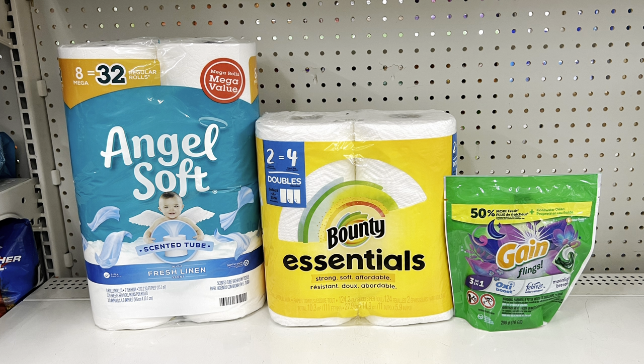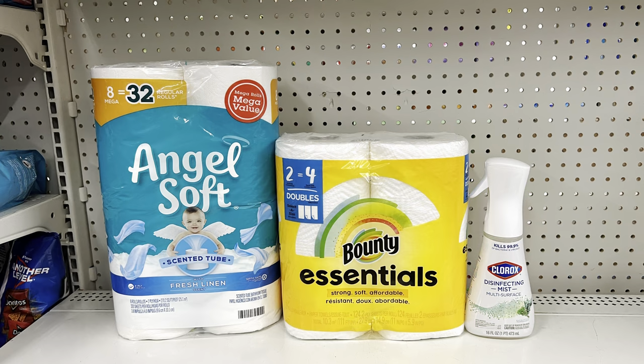At the register, we end up paying $11.20. But then remember, we would submit our receipt to Ibotta for a dollar in cash back for the scented Angel Soft, making this just $10.20 before tax. Now, you could take out the Gain Flings, but add in the Clorox Mister at $7.